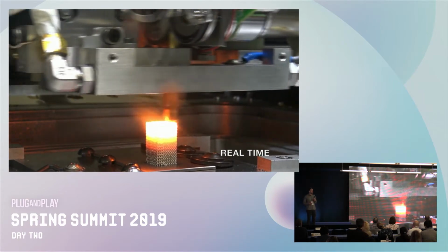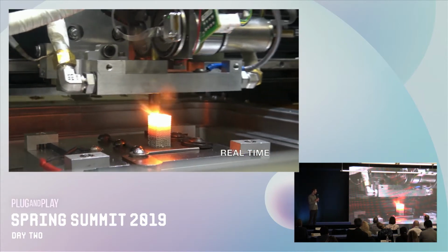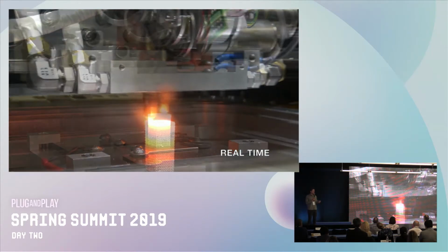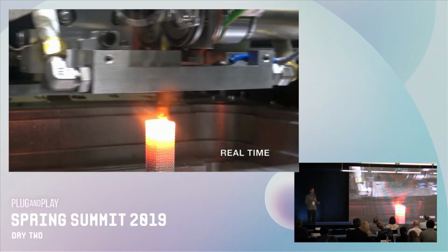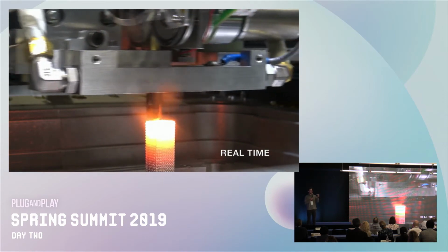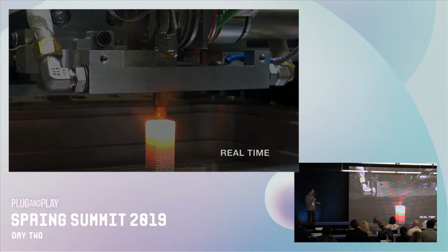And the beauty is that it's extremely fast. As you see here, this is a real-time video. It's very low cost because of the input cost of the wire and the speed of the process, and it's able to deliver really high-quality metal. As a point of reference, this bar that I'm holding here, which you also see printing, prints in about 7 minutes. It's about 1/4 of a kilogram. This takes about a day to print using standard existing powder bed technologies.